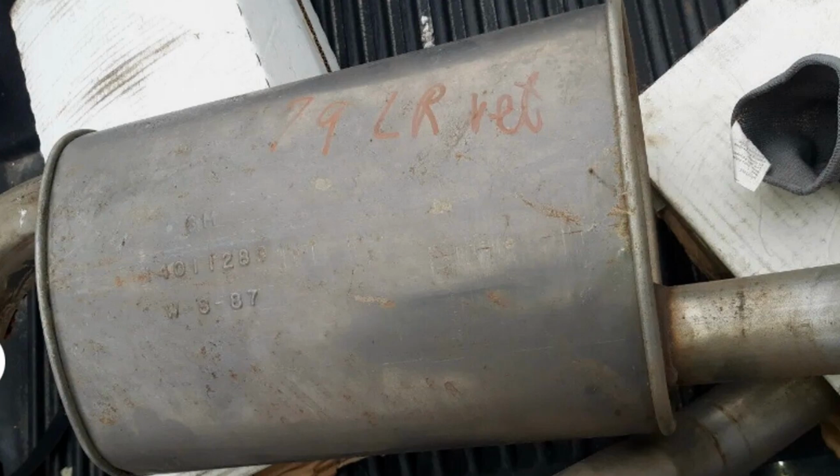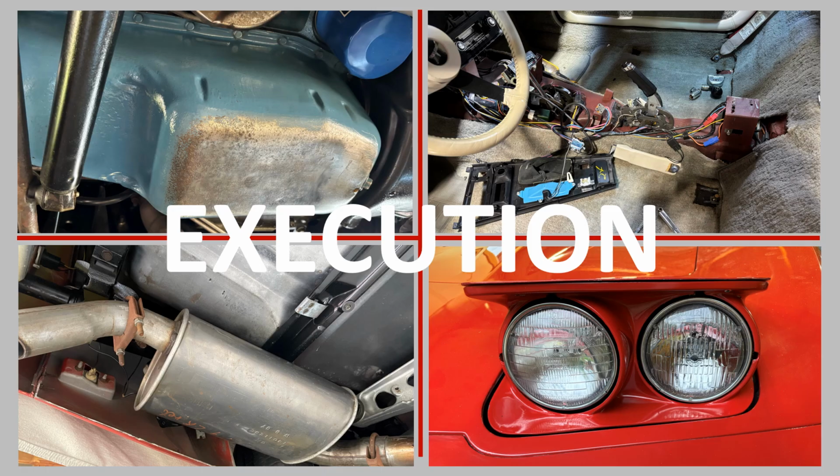We will see. Since we only have 68 days until the big day, we need to get into the execution phase since the weather is getting much nicer. This phase is simple. Take care of any work that we had planned and install anything that we had purchased.